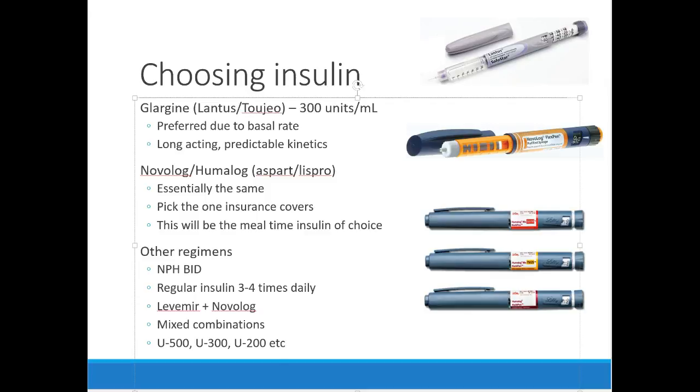If you ever hear a patient tell you they're taking U500 insulin, you need to be really careful with their dose and make sure that they understand what they're doing and that you understand what their dose is, because errors can be made easily with that. And again, giving somebody too much insulin can have really bad consequences.